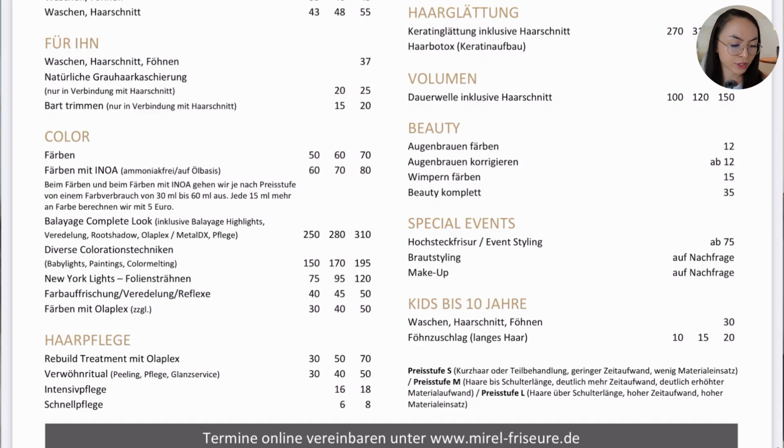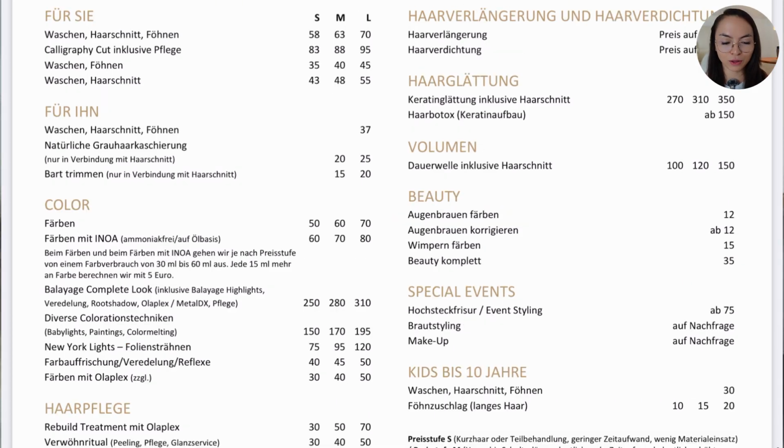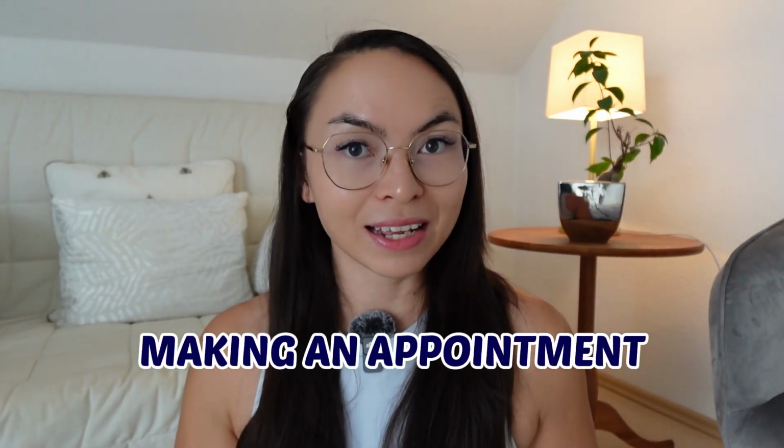And then they have services for special events, like if you want to get married and style your hair and things like that. But I think overall we've covered all of the most important vocabulary in order to understand the price list of a hairdresser's menu. So let's move on to the next step, which is making an appointment.